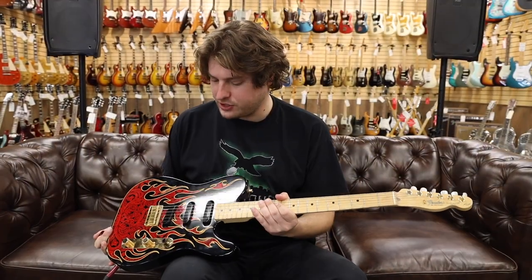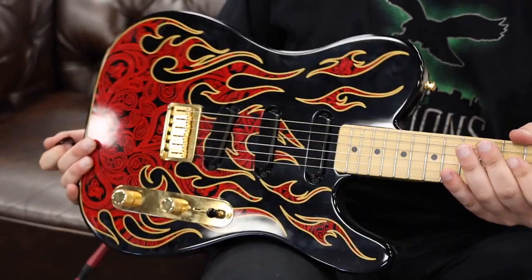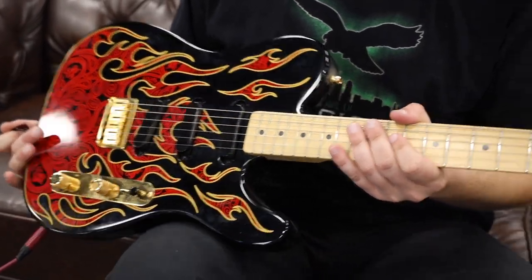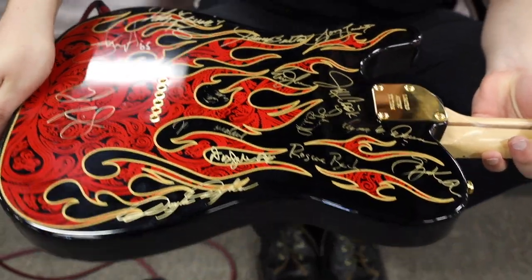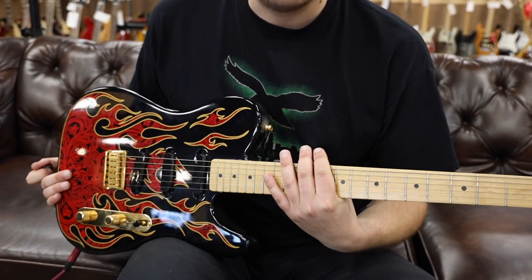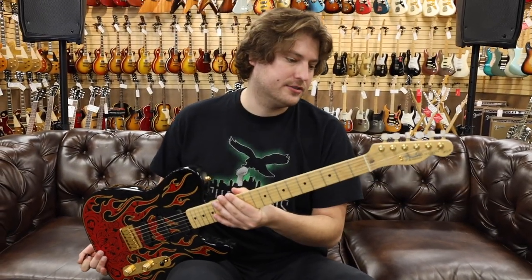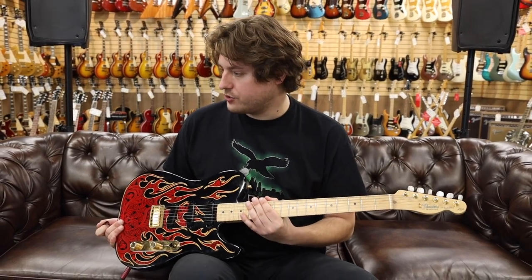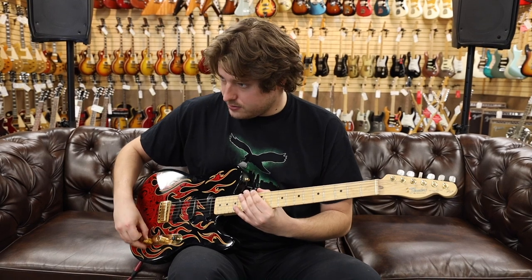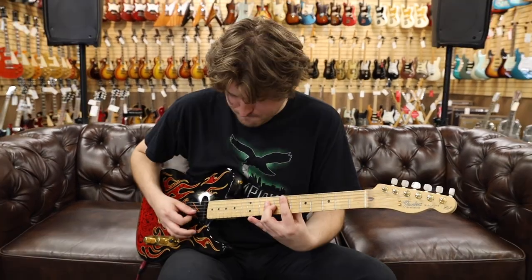All right, we're out front with the James Burton Limited Artist Edition. Really cool guitar. This guitar is memorabilia as well, as we went over in the back. You've got all these amazing signatures. And this guitar was a gift to Matt and Gunnar Nelson, Ricky Nelson's kids. So a lot of provenance in rock and roll, and just a really cool guitar. Today we're just going to go straight through the amp and see what we get, starting off with that neck pickup. Check it out.